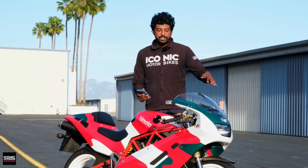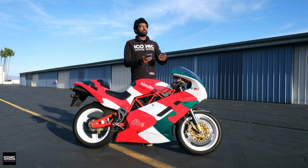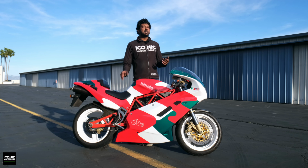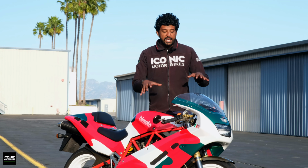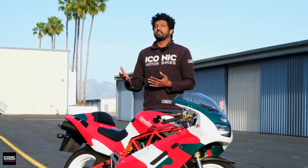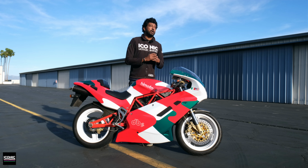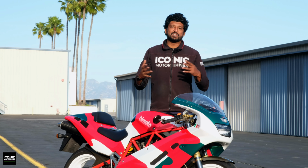They made 285 with the full fairing, like you see here. 123 were the half fairing, and then there's different sources on this, but I see either 32 or 34 that were made as the tricolores, like you see here, and then also people claim that just 12 of these were imported to the US. So it's a rare bike wherever you go in the world, but it's especially rare here in America. And that's one of the reasons why I wanted to make it today's bike of the day for you to check out, hopefully learn a couple things about.